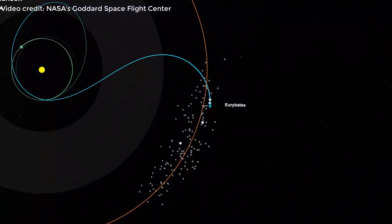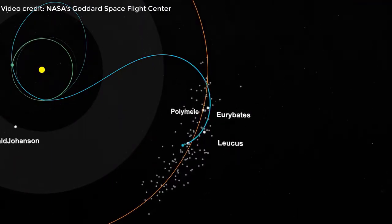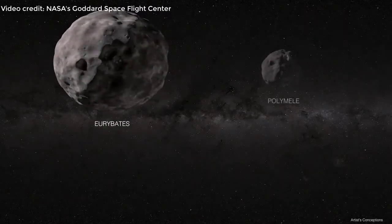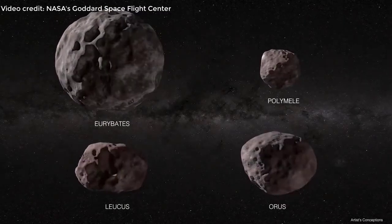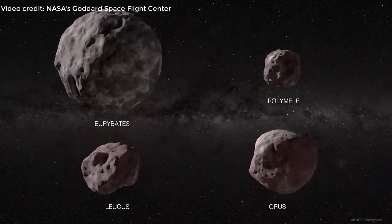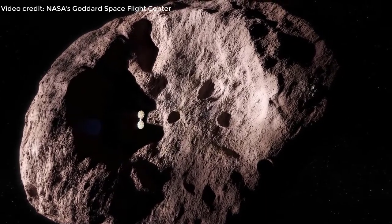We're visiting both of the Trojan swarms. In the first orbit, we're going into the leading swarm, and we're going to encounter four Trojan targets: Eurybates, Polymele, Leucus, and Orus. And from this, we're going to sample the diversity in sizes and colors and compositions. The first two flybys happen just about 30 days apart, so it's going to be a pretty busy kickoff to the season of exploring the asteroids in the L4 swarm.